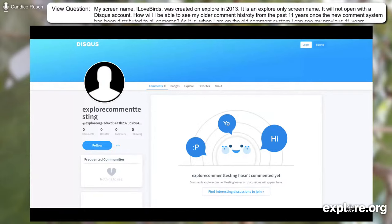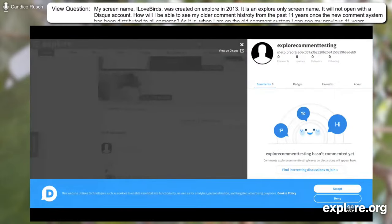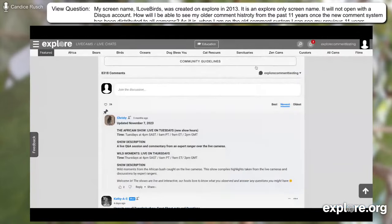There, share this tab. So we'll do that one more time. Click view your, right here it says view on Discuss. It will open the Discuss page in a new tab. Bookmark that tab. That's how you'll be able to save it. It will exist for as long as Discuss wants to host their own comment history. Don't know how long that will be, but it will be open as long as Discuss is open.